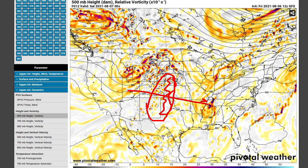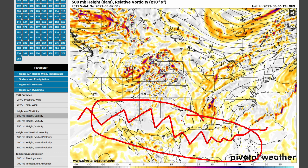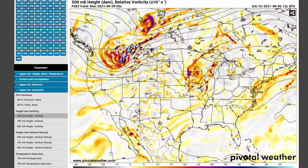What we look at is the large-scale patterns, such as this lobe of the subtropical high. That's pretty far to the south, though, but that's more of a semi-permanent feature. So what's that going to do over the next week or two? Let's move the maps forward, going into the weekend and into next week.